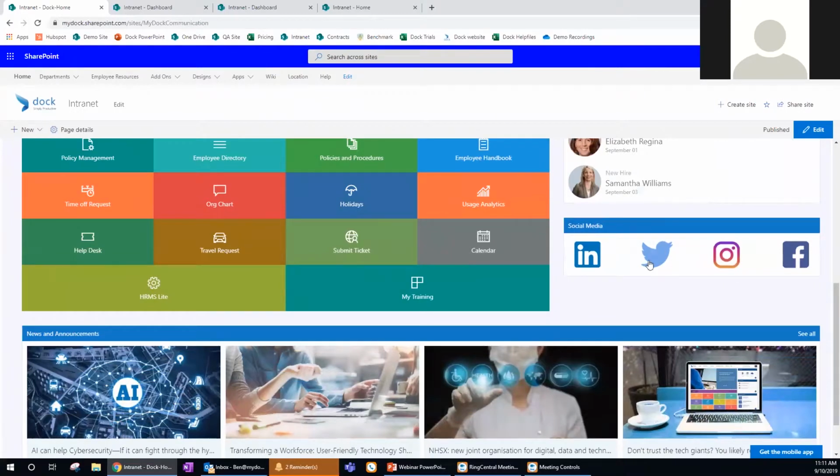This is our social media bar, and it'll link out to your most recent social media posts. So it doesn't just go to your company website or social pages. It'll actually show your most recent activity.